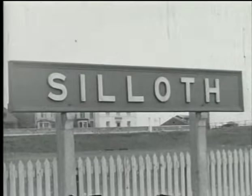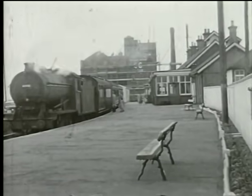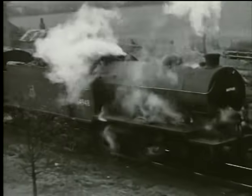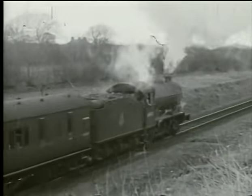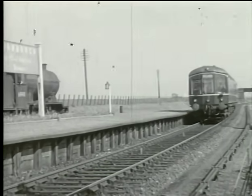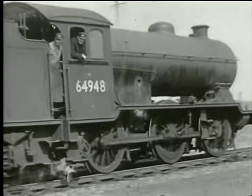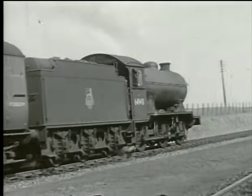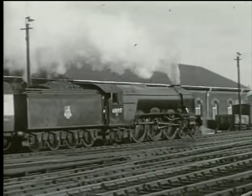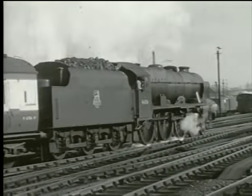In Cumbria, dominated by ex-LMS lines, the old LNER branch to Silloth was put into the London Midland region, although LNER locomotives continued to provide the motive power. However, this was to be one of the earliest areas for the introduction of self-contained diesel railcars, later known as diesel multiple units. This took place in 1954, a year before the modernization plan, and it was one of the first signs that British Railways would eventually create an integrated railway.